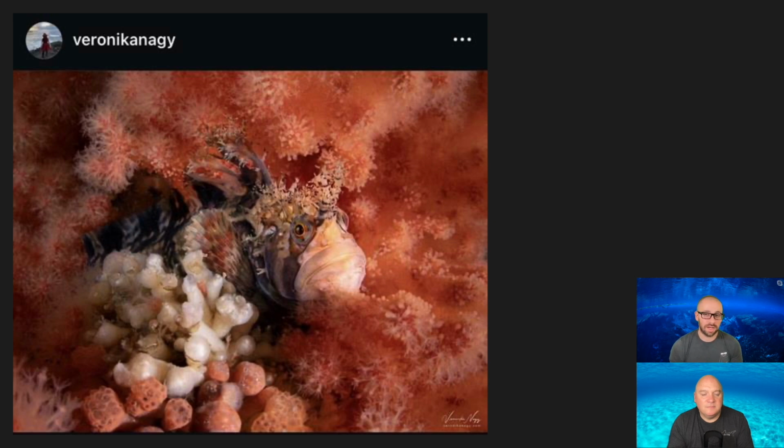I like the slightly harsh lighting as well, just to bring out some texture on the corals and the fish. It's just a beautiful fish. I just want to see it bigger than I'm seeing it on my screen. There's so much to enjoy in that face, and it's just an iconic species. And although we see pictures of them a lot, it's an incredibly rare fish globally if you think about it. So fascinating to see.